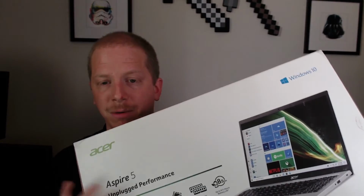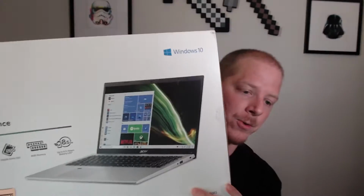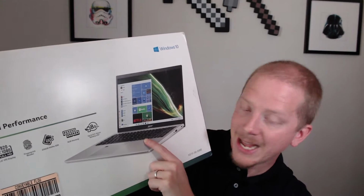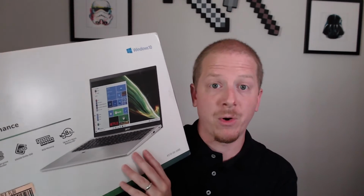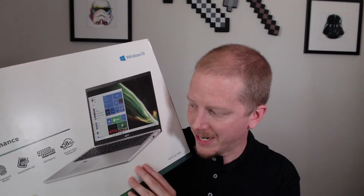Now, the reason I like this one and go with this one, a couple of things. I'll get into the specs in just a second, but on the design, you get the full keyboard. So it has the number pad over here, and you get the arrows. This full keyboard is really nice on a lower cost laptop, especially if it's going to be a daily use thing and you like using the number pad. That's going to be nice.